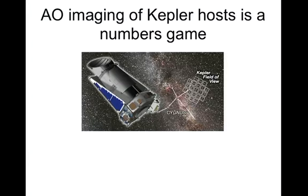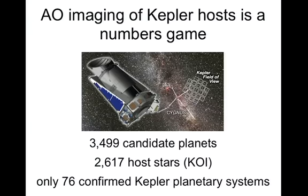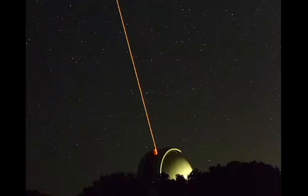So doing all of these objects has become a real numbers game. A number of other adaptive optics systems have been surveying these objects. The last couple of years, they've published surveys on the order of 100 objects at a time. But there are about 3,500 candidate planets orbiting about 2,600 stars, and only 76 of those, roughly, I think this is right, the number does creep up from time to time, have actually been confirmed. So what we need to do is try and confirm a lot of these, and this is a big hurdle because there are 2,600 objects that we need to look at. So this is where Robo-AO comes into play.